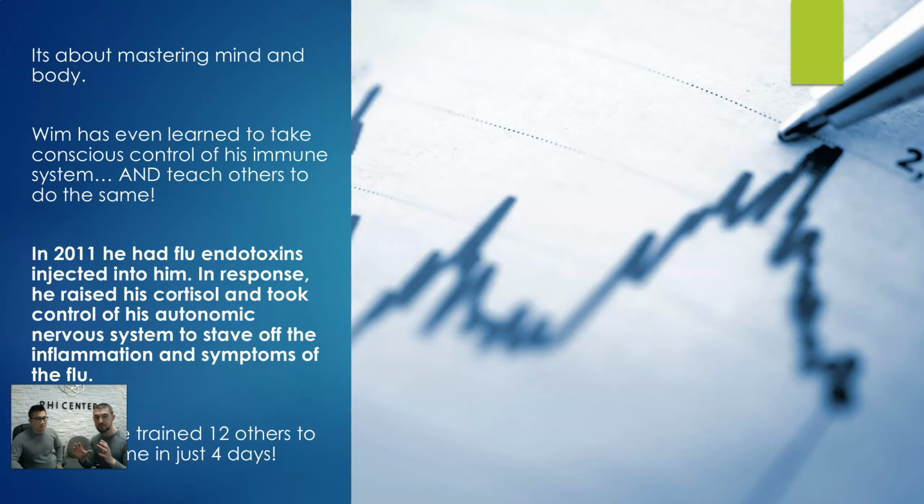We're going to kind of piece apart why. But just so you know, he was able to take a group of individuals and train them to do the very same thing he did in just 4 days. 4 days to be able to then be injected with a flu toxin and not have to experience any flu-like symptoms. They were able to modulate their inflammation very, very well, just from engaging in breathing right before and then having the proper mindset going in.